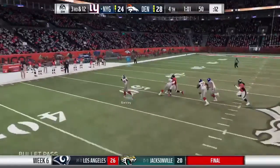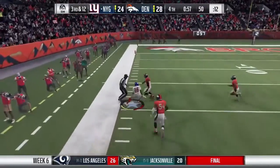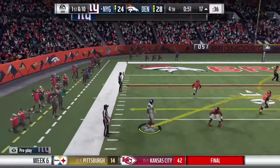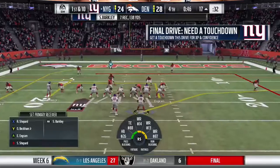Back to throw. Now they set up the screen. That's complete. And some space here. And he gets this one all the way down inside the 20-yard line. That one will go down as 33 yards on the 3rd down conversion.